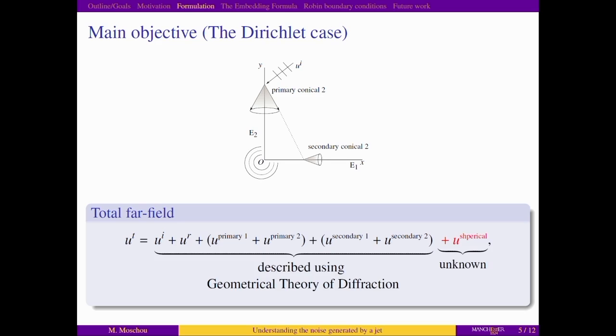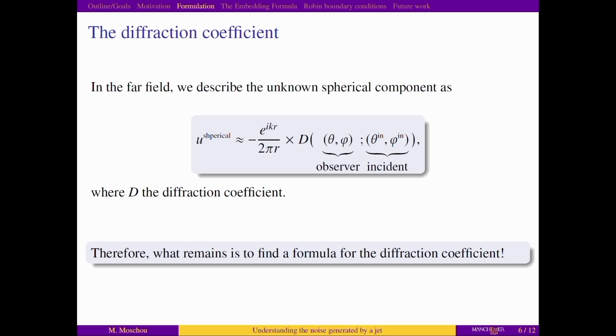So the nice thing is that the first 6 terms are fully described by using the geometrical theory of diffraction. But we don't know how to describe the U spherical, which is the last component. The good thing is that in the far field, the spherical component can be written as a product of an outgoing spherical wave times the diffraction coefficient. So ultimately, what we want to do is to find a nice formula for this diffraction coefficient.